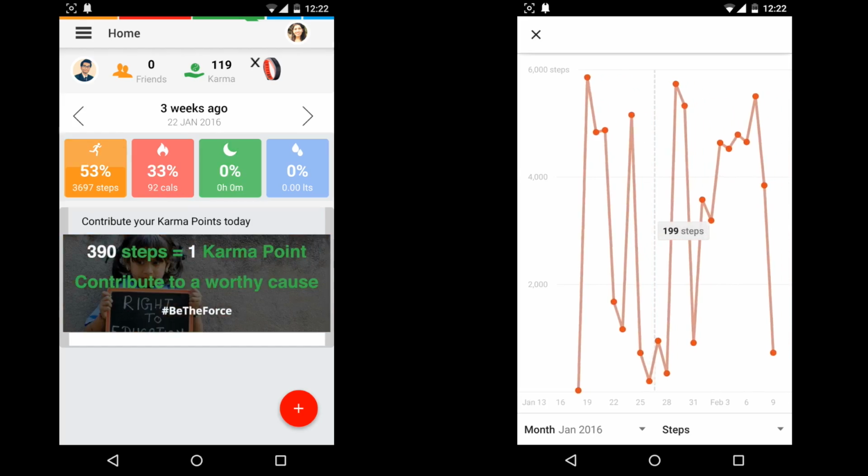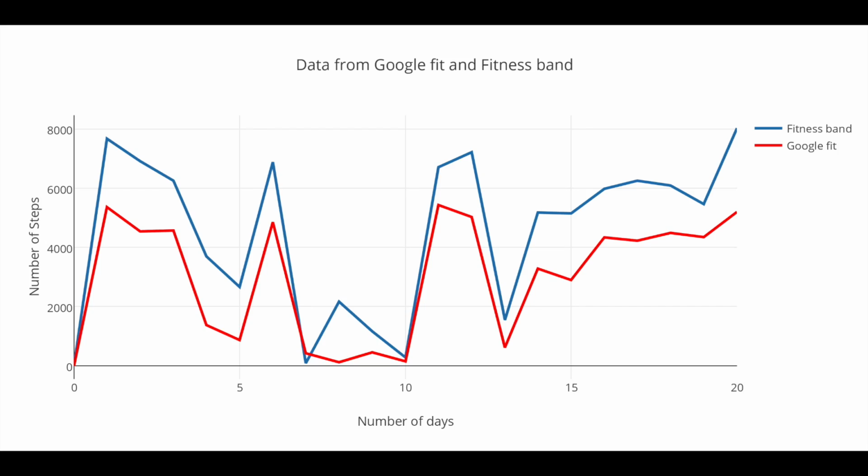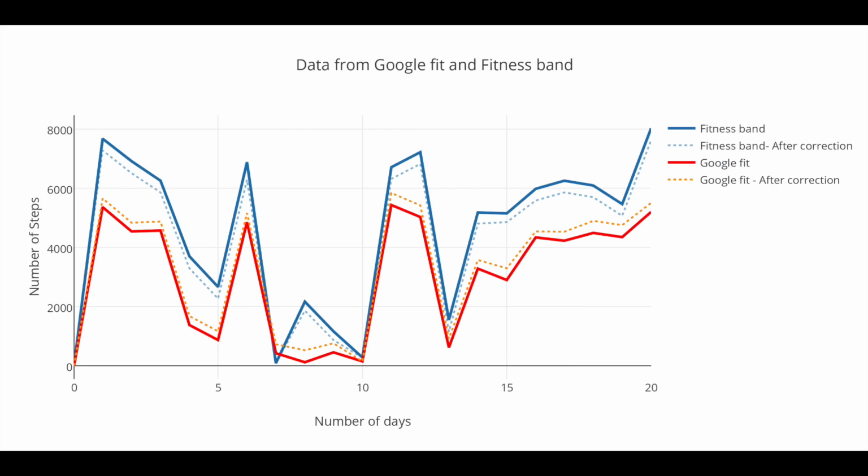So I decided to conduct my own not so scientific experiment. And what I did is, for 20 days, I used both my fitness band and the Google Fit app to record my steps and then plotted the result in the form of a graph. Now, as you can see, although there is a clear correlation between both of them, there is also a significant gap. So why is that? Well, you can explain it with two arguments. One, I don't keep my smartphone with me all the time like I do with the fitness band, and if I did that, the number of steps counted by my phone would definitely be higher.